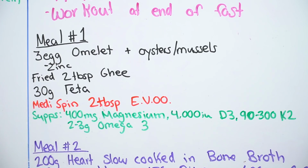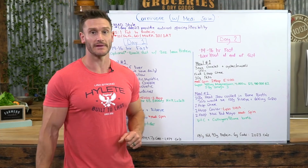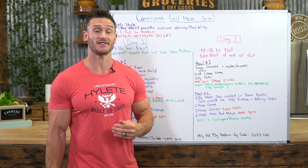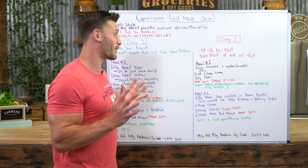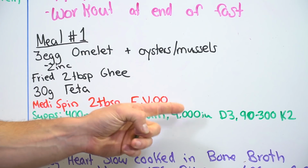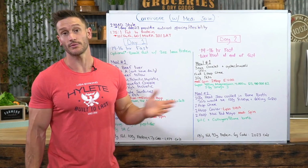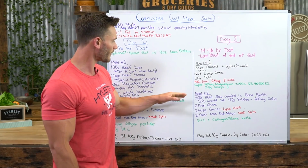Personally, I would do that. I think it's worth breaking the carnivore code for 1 second to have a little bit of extra virgin olive oil to get, again, hydroxytyrosol and to get the specific fats that are going to help with uncoupling proteins and help your body utilize fats more. It weighs out in its advantage to me. Supplements with this meal: 400 milligrams magnesium, again the same vitamin D3, a little bit of K2, and 2,000 to 3,000 milligrams of omega-3 by way of krill or calamari oil.